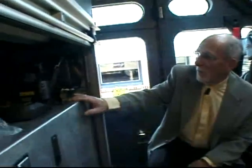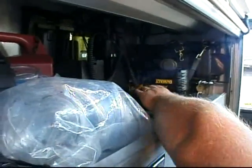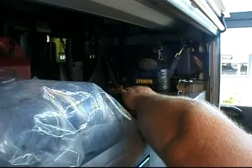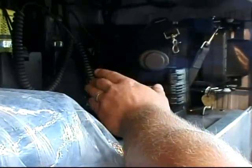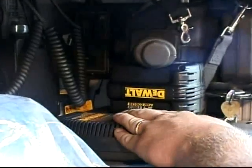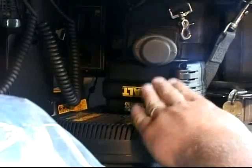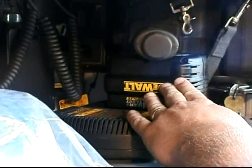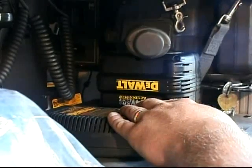You haven't seen a stretcher in here at all yet. No, right. But in this cabinet, some of the necessities and accessories that we have on the truck itself, these DeWalt chargers, are for the different types of tools that we'll get into when we go around the truck. These are onboard chargers. They maintain a charge in the battery, and when the battery drops below a level, we can charge the battery off of the battery on the vehicle itself.